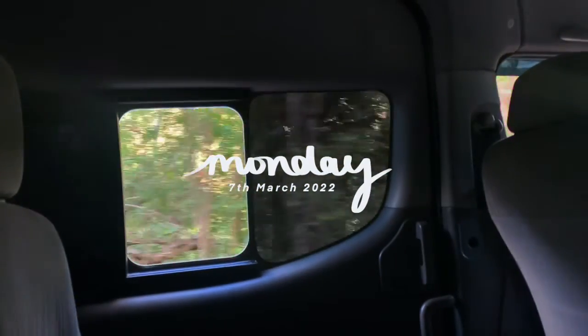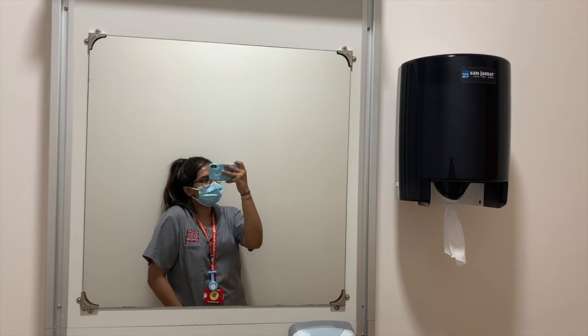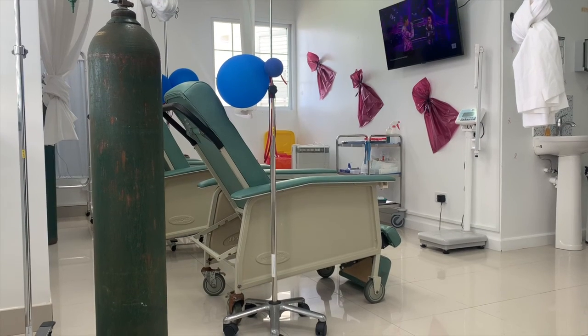After an adventurous weekend, it was finally time to start our placement. So I was starting off in radiology for the first week, and then I had my second 2 weeks in oncology.